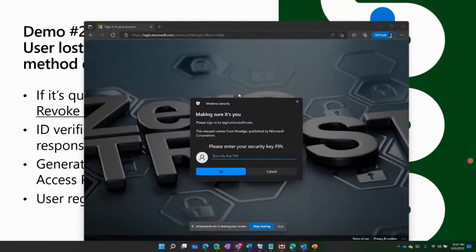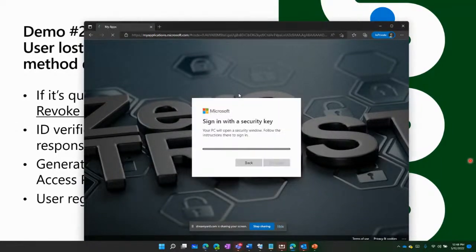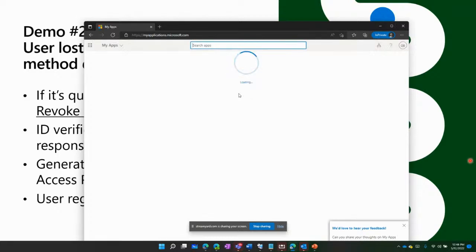So this PIN decrypts the private key, and I need to give consent to sign in by touching. Okay.